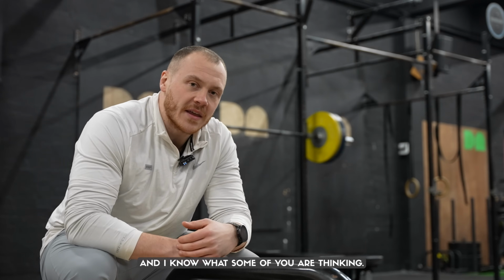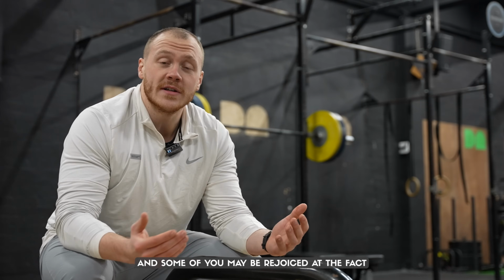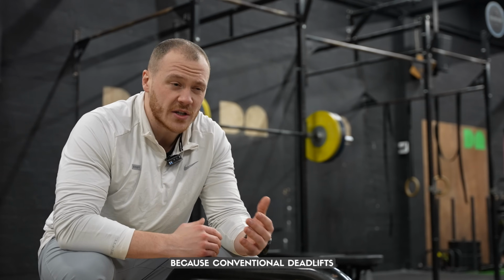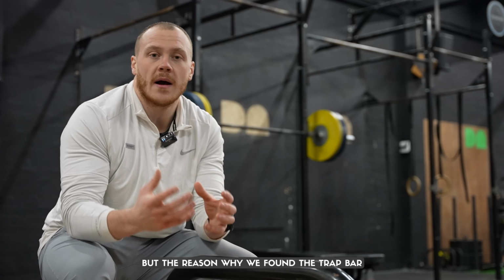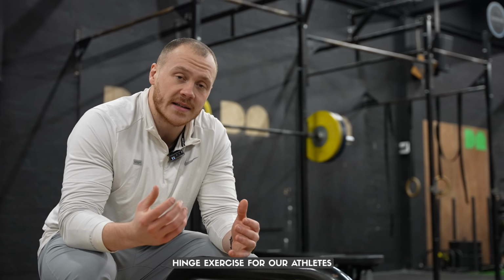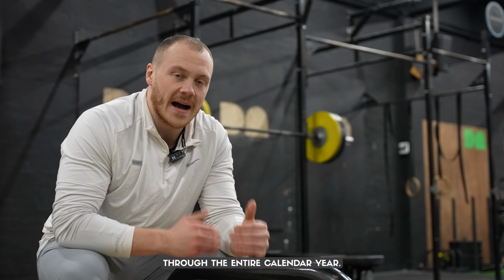And I know what some of you are thinking, the trap bar deadlift isn't actually a real hinge, and some of you may be rejoiced at the fact that you can actually use a trap bar because conventional deadlifts are the worst for your back. But the reason why we found the trap bar deadlift to be the most effective hinge exercise for our athletes is the ability to do this through the entire calendar year.